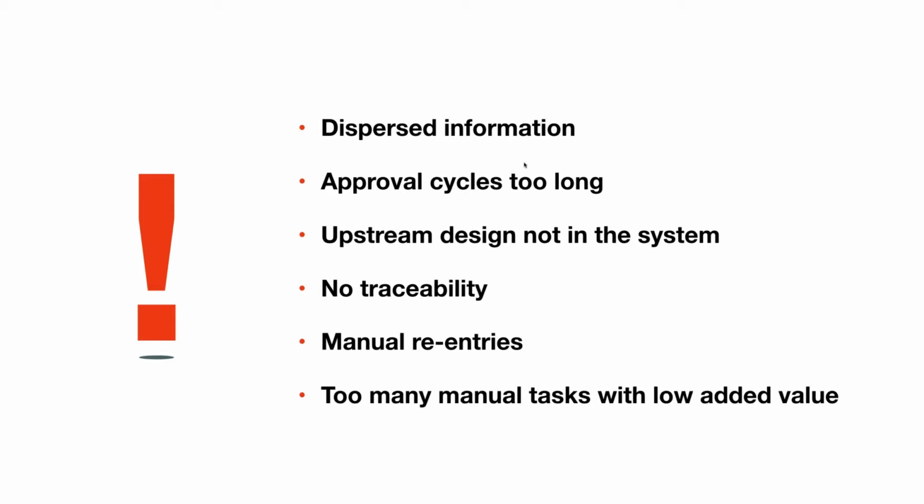Because of course, with such a large quantity of different actors, types of info, etc., it relates to dispersed information. Also, without any appropriate solution, in order to validate the different components that have to be validated, it can involve too long approval cycles.